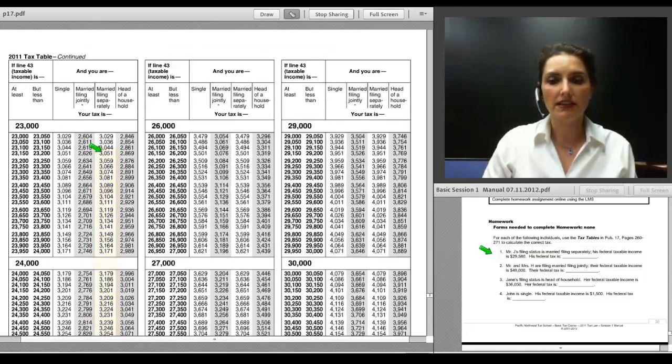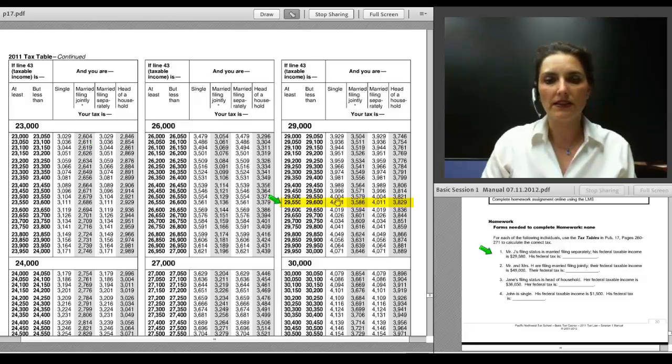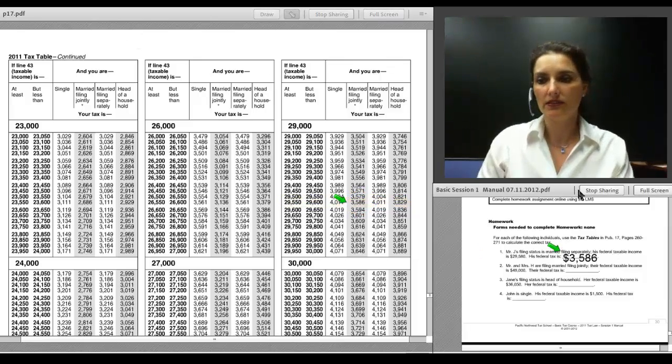So I'm just going to scroll down Pub 17 until I get to $29,580. $29,550 to $29,600. So we move across to this column and we see $3,586 is the answer. And in this space right here, you will type $3,586.